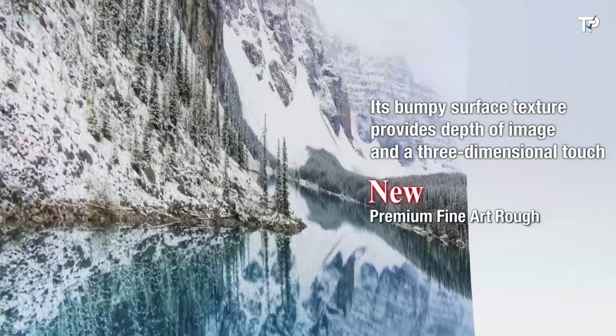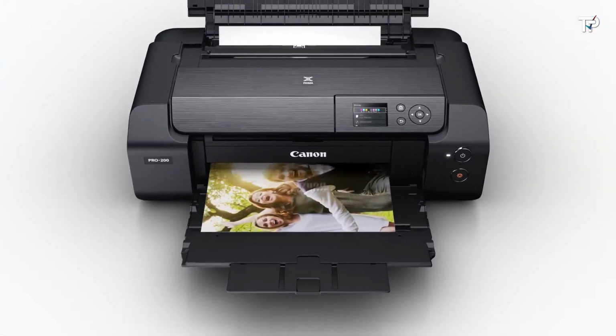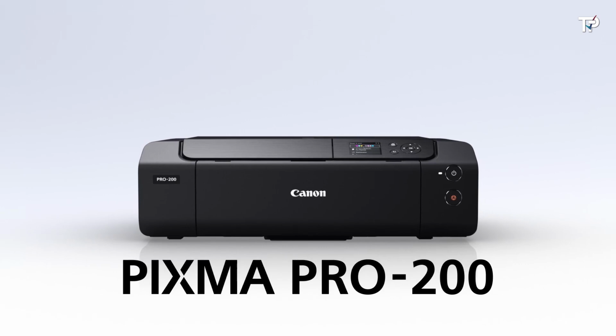Even in standard mode, the Pro 200 delivers fabulous photo print quality and is simply the best in the group for glossy photo paper, although the Pro 300 is better for black-white images, especially on matte and fine art media.